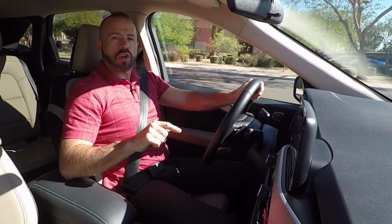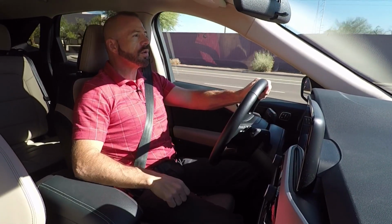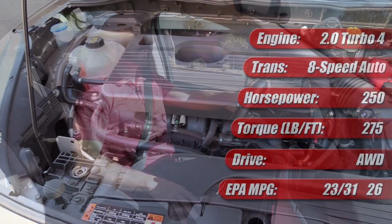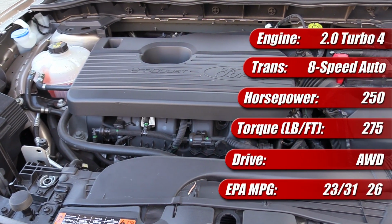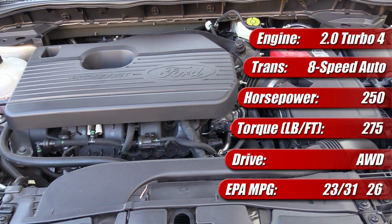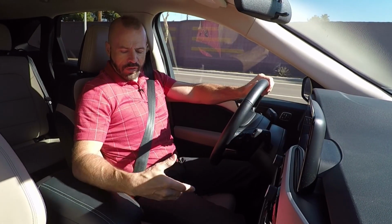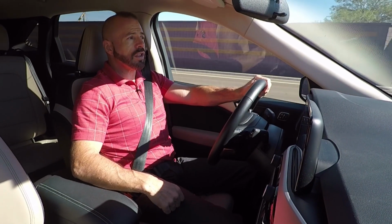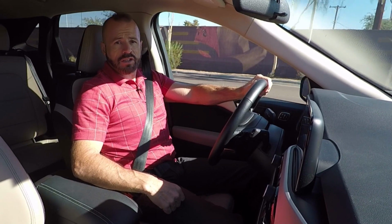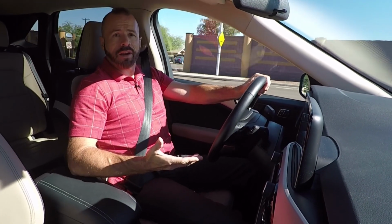All right, my friends, let's go for a quick drive. Under the hood in this particular tester is the optional 2-liter turbocharged EcoBoost engine, 4-cylinder. This year it has 250 horsepower, 275 pound-feet of torque, and it's mated to an 8-speed automatic transmission. And like most Fords these days, it comes standard with engine auto start stop, which I hate, but we have to be fair. Let's give it a drive.